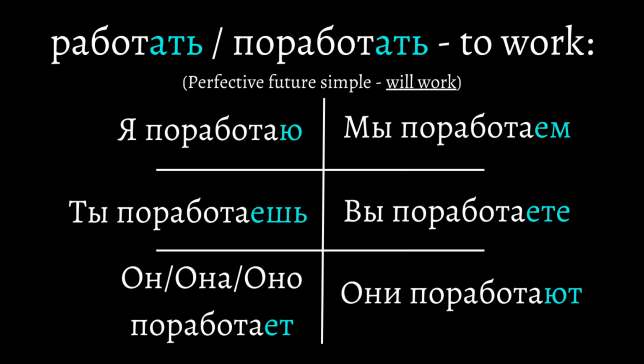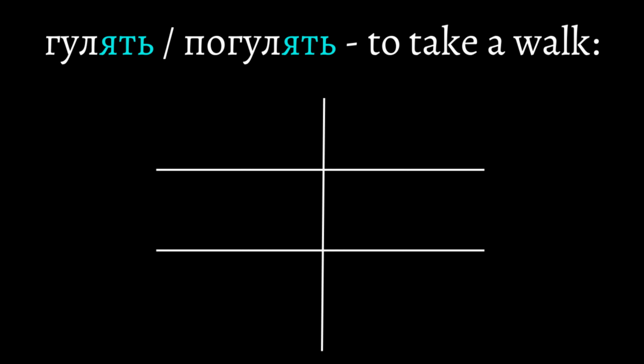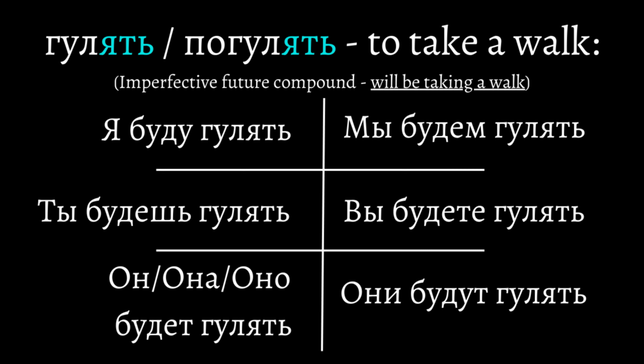So let's have some more examples. Here we have гулять and погулять. They mean to take a walk, and they end in ять. In the imperfective future compound, we have subjects, conjugations of быть that fit the subject, and an infinitive of гулять. Я буду гулять, I will be taking a walk. Ты будешь гулять, you will be taking a walk, and so on.